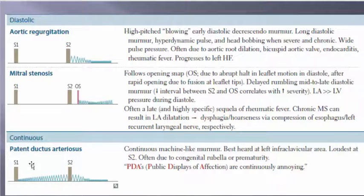Continuous, again, patent ductus arteriosus. Continuous machine-like murmur, best heard at the left infraclavicular area, loudest at the S2 sound, and often due to congenital rubella or prematurity.